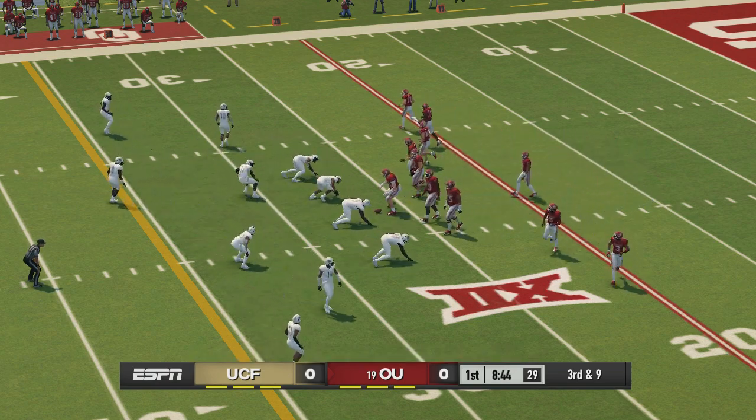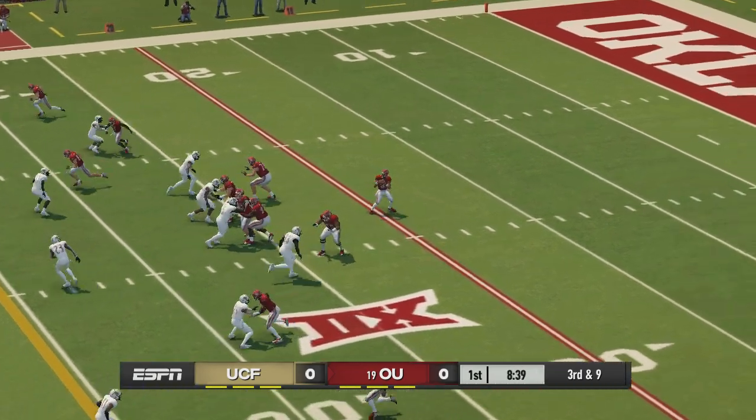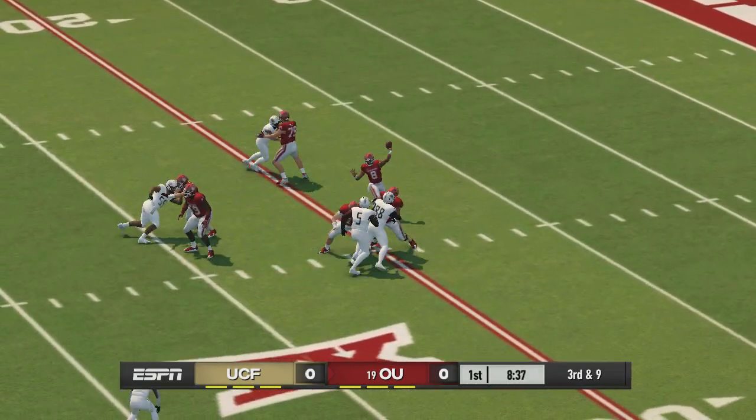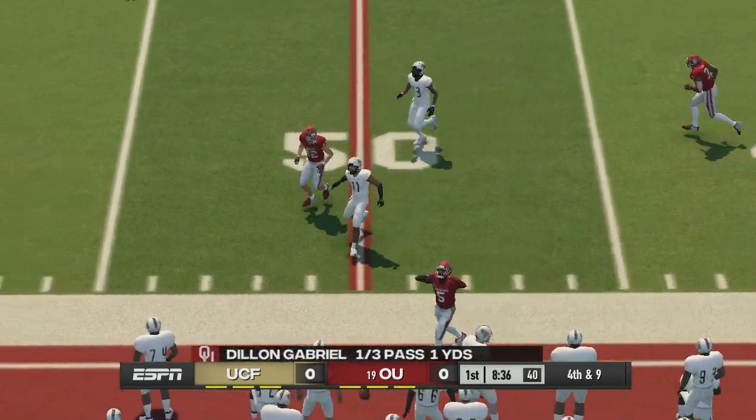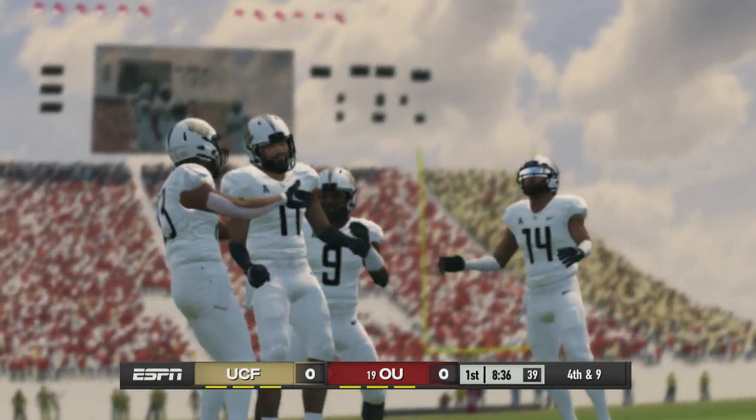Roger, Roger. Mike 17, Mike 17. They'll spread the field here. Let's see what the defense does with a five wide outlook. Throws quick to the receiver, and it falls incomplete. So the stop there on third and long, and that's going to bring up a punting situation.